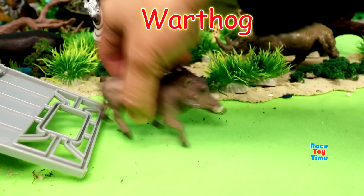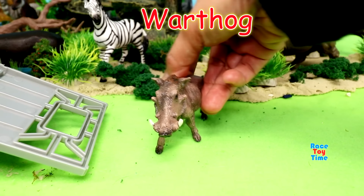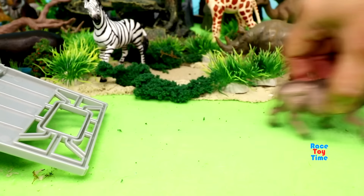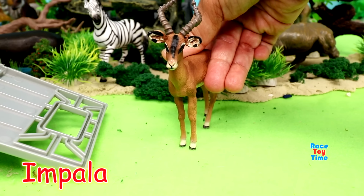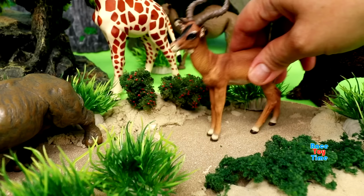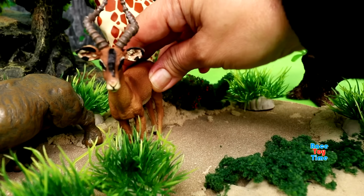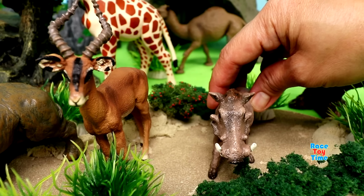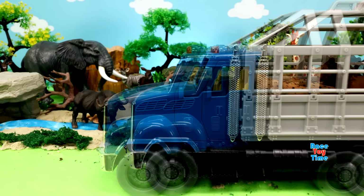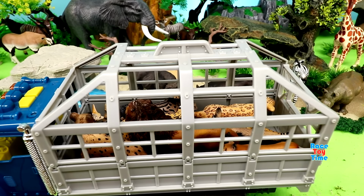Here's another animal from the truck. It's a warthog. We also have an impala. Impalas are fast and jumpy. Here's the wiggly-tailed warthog. Here comes some more animals on the truck.